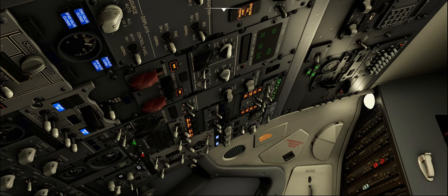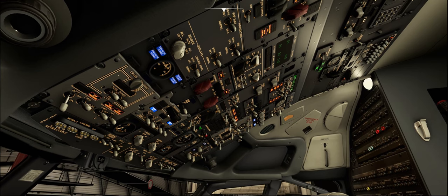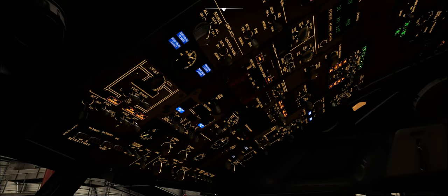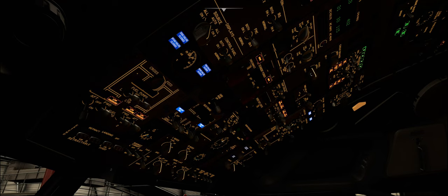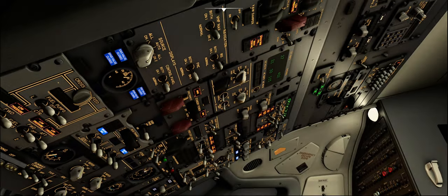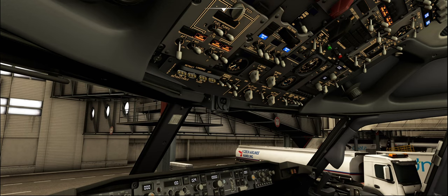Now we have panel floodlight. Panel floodlight, as you can see, is shining from the background just to see what each switch is for, because if I turn the dome light off, now you can see, okay, this is the ground power, this is the aft pump, and so on. If I leave it off, we can basically see nothing, and that's not a good situation for us anyway. So I will skip this, and I will make an instruction later on.